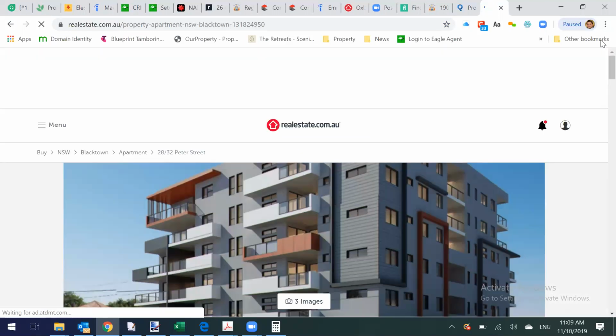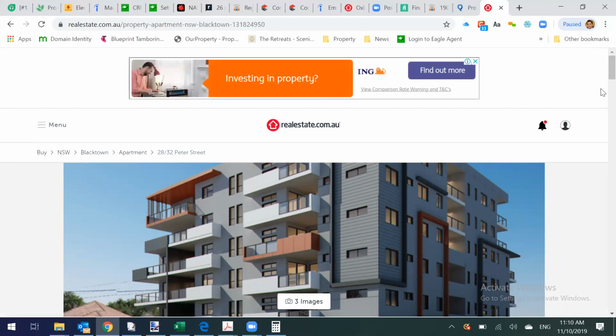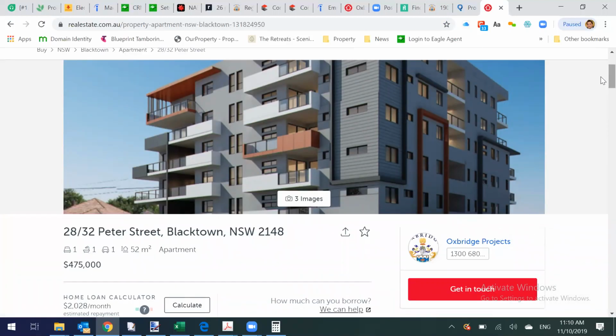It's just an example. How far from the station? Very close. If you do a quick Google map of 32 Peter Street, very, very close. It's also very close to the hospital and close to the shopping center.